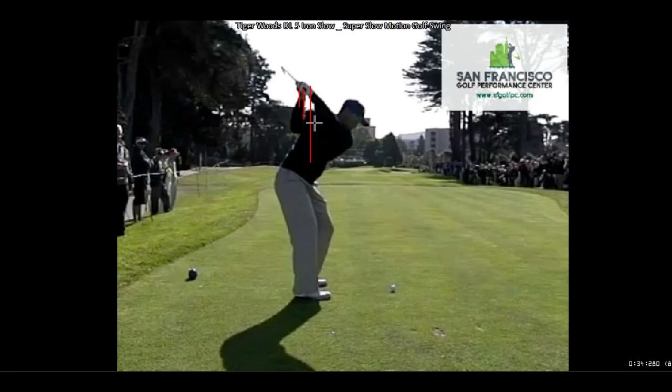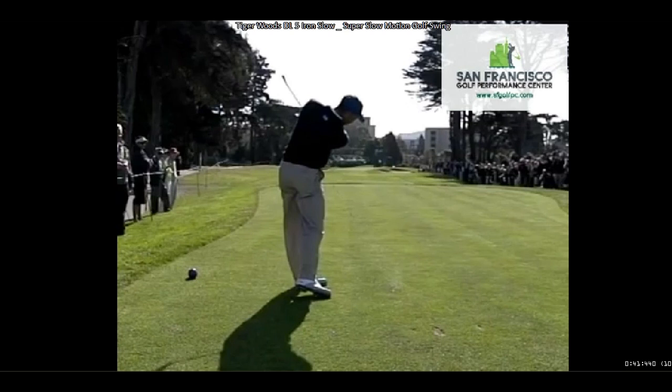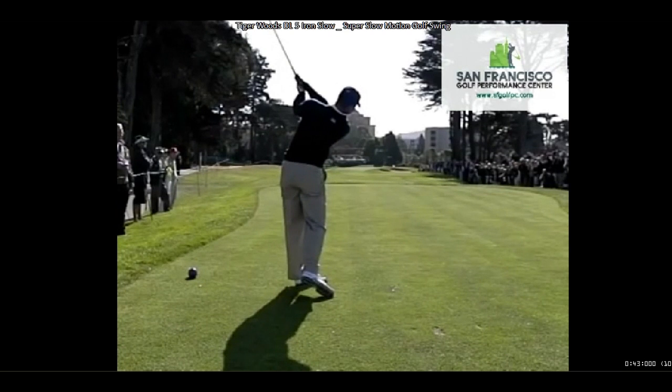But as far as how he's moving his body, that's pretty textbook there. Now he's going to be on plane. He's not going to have to steepen the shaft or shallow it out very much. He's just going to let those arms come back down and deliver a great strike on the ball. That was very, very solid ball striking. This is a great swing by Tiger here.